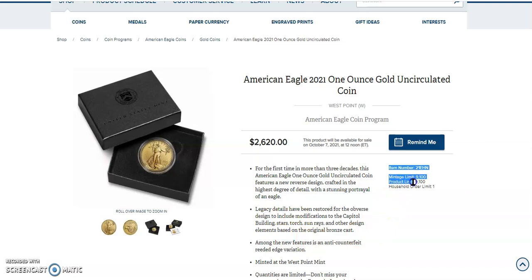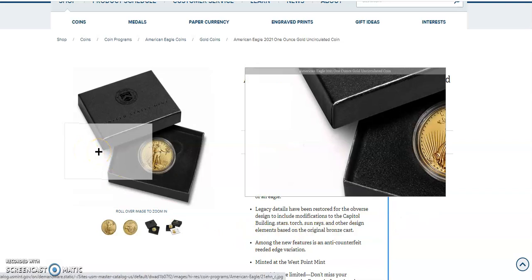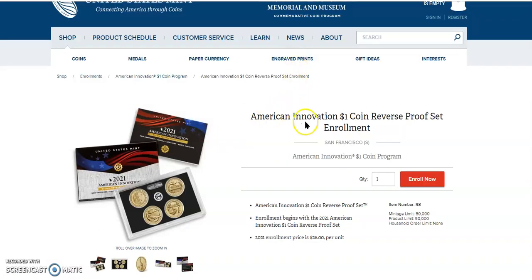So the mintage limit is 9,100. The household order limit today is 1, and I do expect this to sell out today. And if it doesn't, I think that's pretty surprising. Now, there's some news that came out just recently. Well, actually yesterday. Look at this.